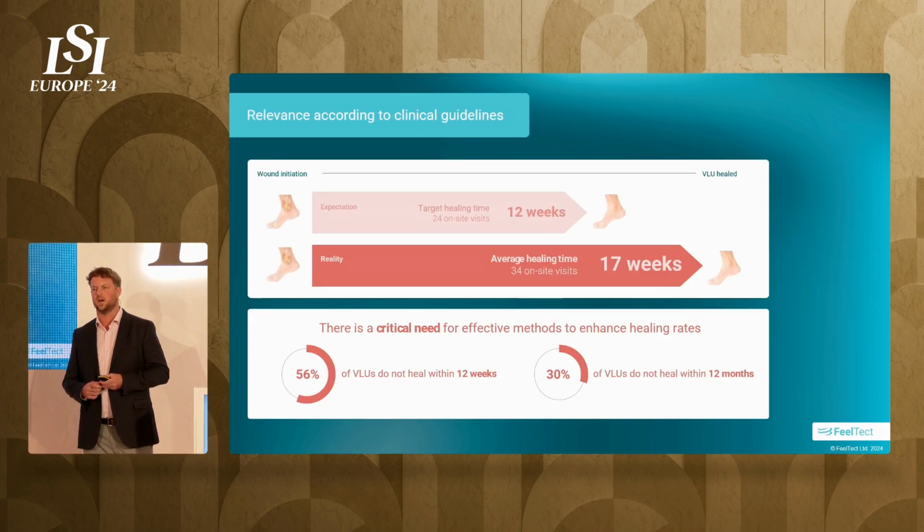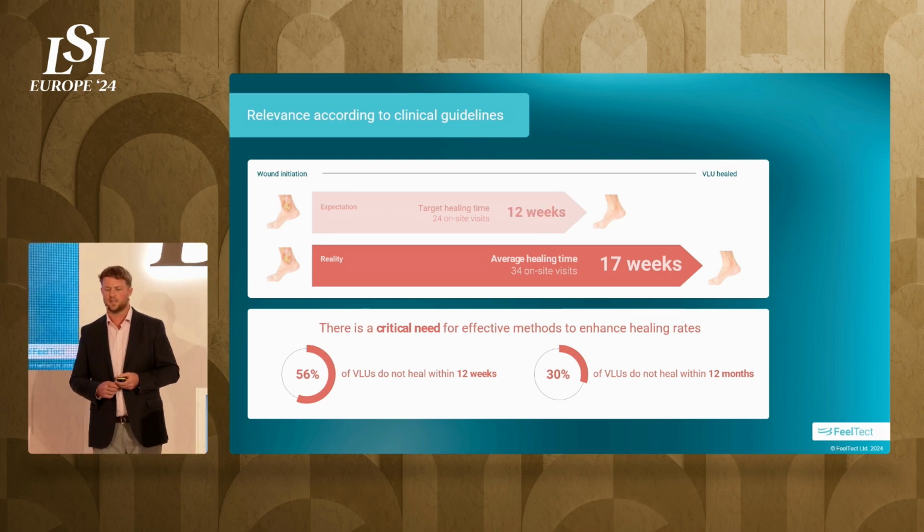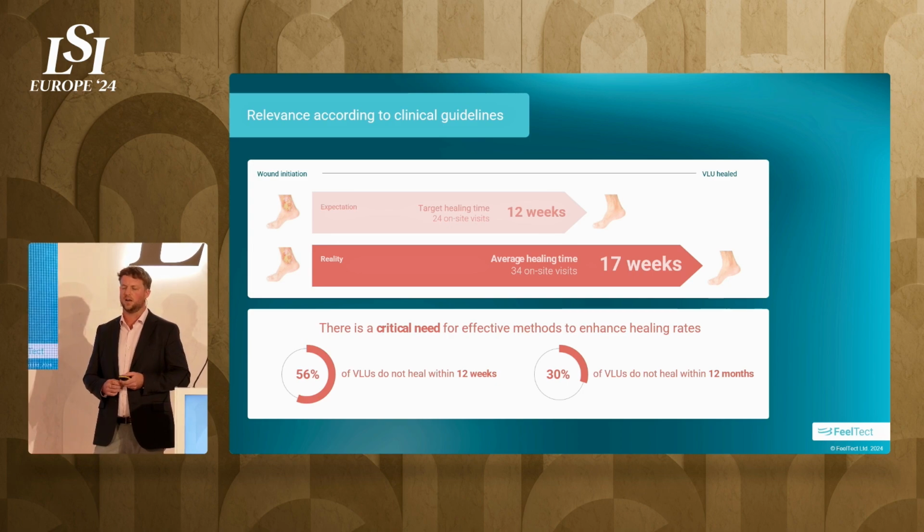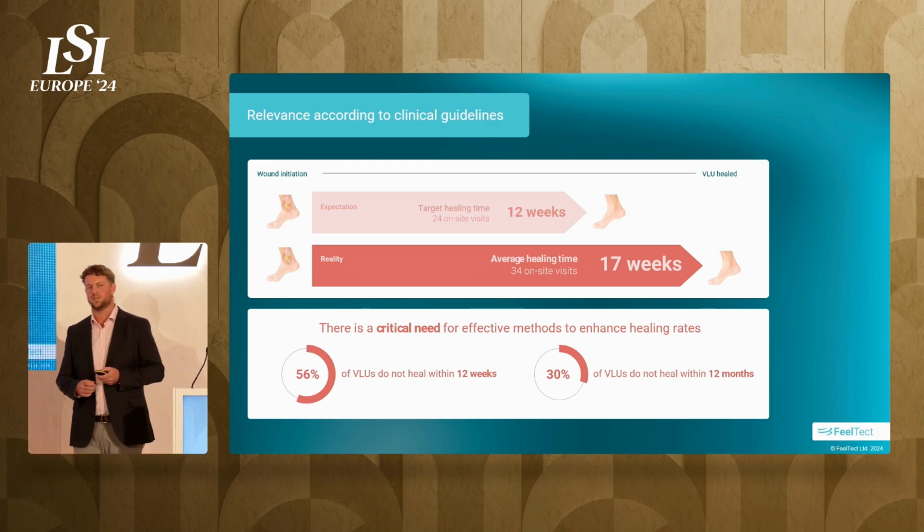According to clinical guidelines, the average healing time for venous leg ulcers should be 12 weeks. However, 56% of patients don't achieve this mark, with the average real-world healing time being 17 weeks. Again, 30% of patients don't heal within a year. There is a critical need for improving healing rates and reducing workload in the treatment of venous leg ulcers for reduced costs and improved patient outcomes.